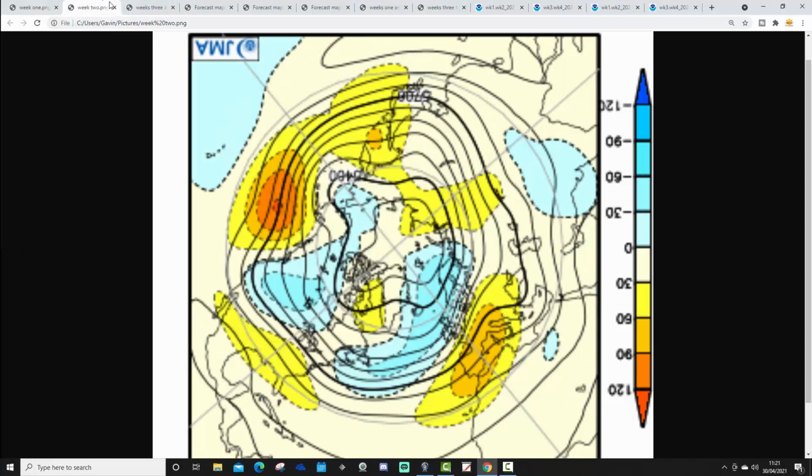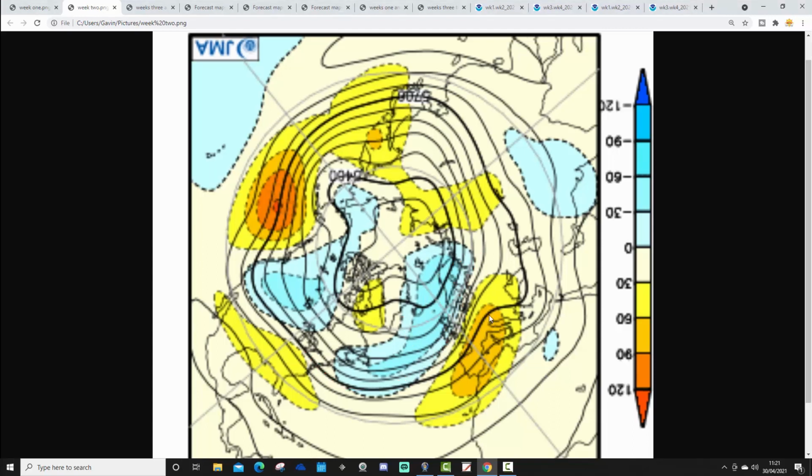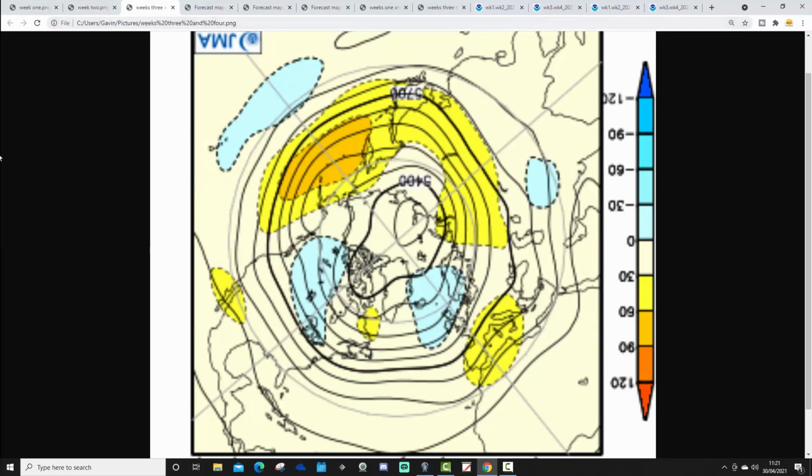Any improvement for week 2? Let's have a look. This takes us from the 7th through to the 14th of May. So still unsettled with this, still with below average heights, low pressure to our north. Higher pressure is developing to the south. We are getting some ridging developing across western and southern parts of Europe, but I think we still have a pretty strong jet stream here coming across the Atlantic. So I'd imagine it's still quite unsettled, particularly so for northern and western areas, but even down in the south, I think that could be still rather unsettled despite the above average heights building across continental Europe.